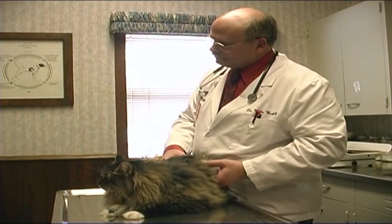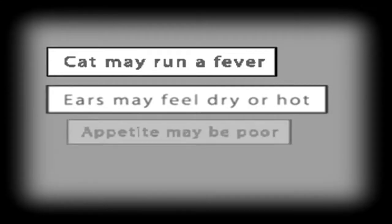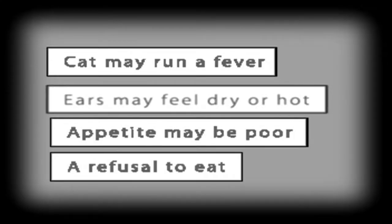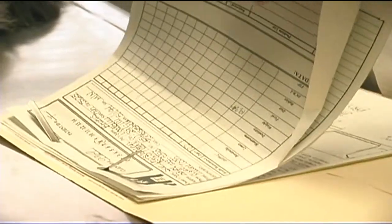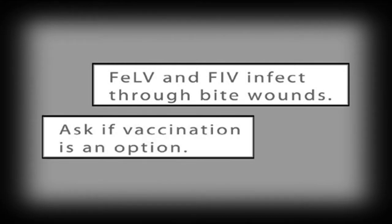If an abscess has already started, one or more of the following clinical signs may occur. Your cat may run a fever, the ears and nose may feel hot and dry, and the appetite may be poor, or there may be a refusal to eat at all. Please be observant for all of these signs and call our clinic immediately.